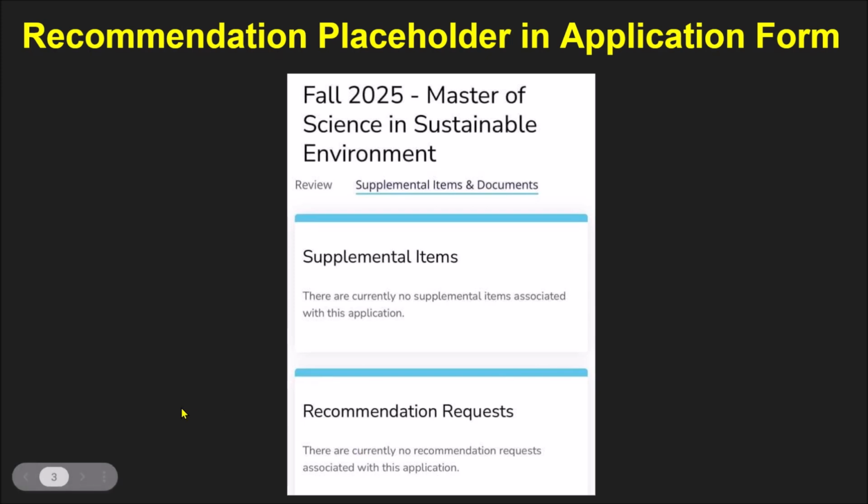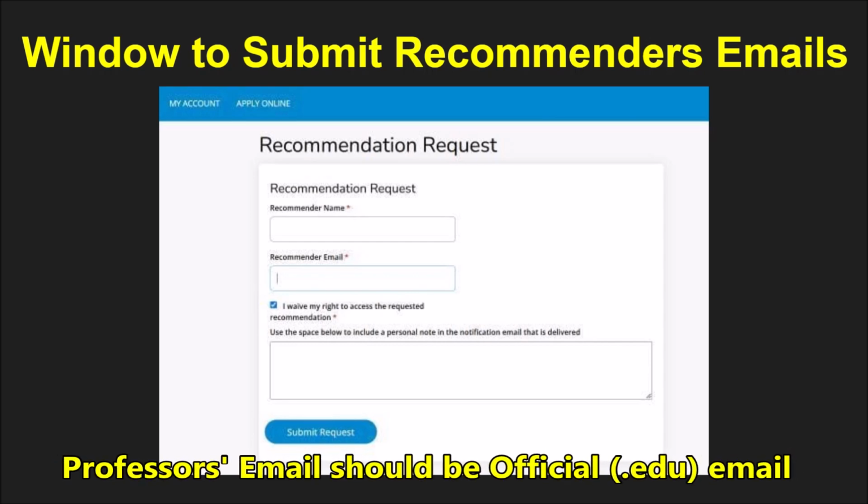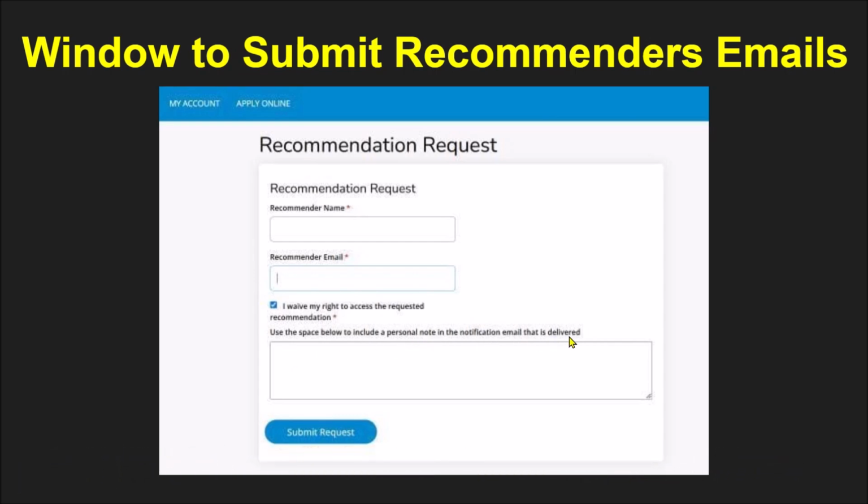Once you have received that link from the college to provide the names and details of the recommenders, then you can go onto that page, and it basically looks like this. The HBKU system is continuously evolving over the years, so the interface might look different, but basically it is going to ask you for the recommender name and the recommender email, and also there is a space provided to include a personal note in the notification email that is delivered to the recommenders. As you can see here, you can request a recommendation from a recommender. So you can write an appeal to the recommender to provide the recommendation, but it should not come as a surprise to the recommenders that you have asked for a recommendation from them.